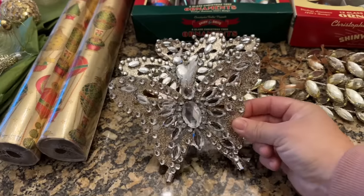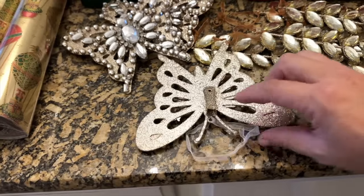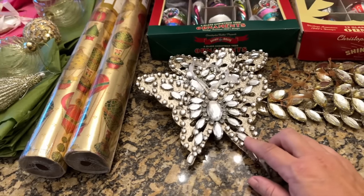And then 3 of these glitzy butterflies, which have a hanger, but they also have one of those little clips, which is so nice. And I thought we would just add these to the Hartley tree because we've already got some butterfly ornaments on that one. So that would go perfectly.